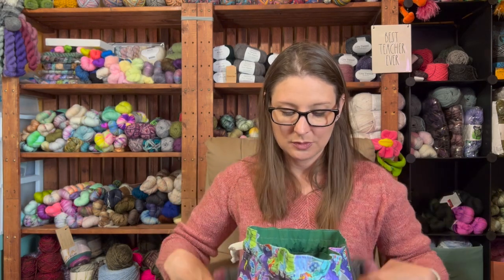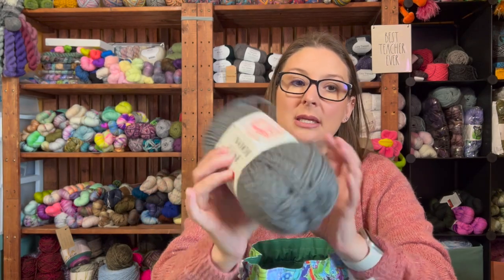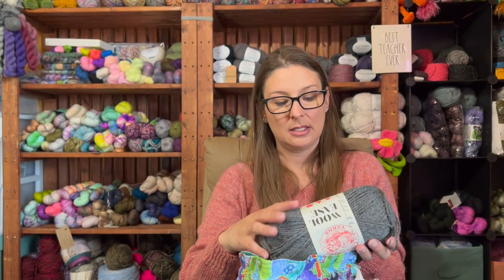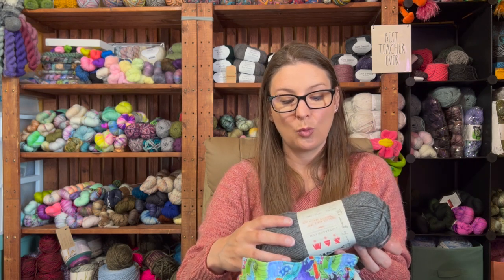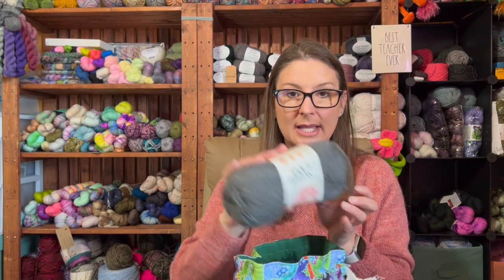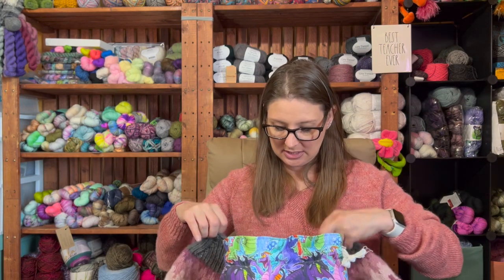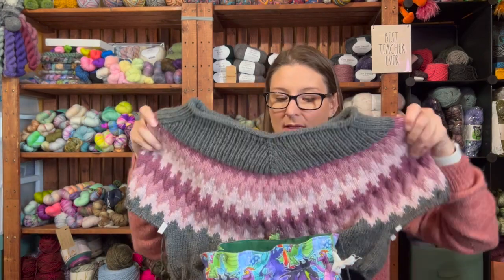I'm using the Lion brand Wool Ease. This is 80% acrylic, 20% wool, machine washable and dryable. I think last time I talked about how I made this before and I felted it, and so this yarn will not be felting if I put it in the washer. So I am so excited for this one.